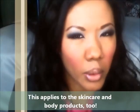The shampoos are sulfate-free, so if you have dry hair, frizzy hair, damaged hair, thinning hair, it's not going to over-dry you, it's not going to strip color. The moisturizers and styling products don't have petroleum or mineral oil. So what that means is it's not going to build up on your scalp.